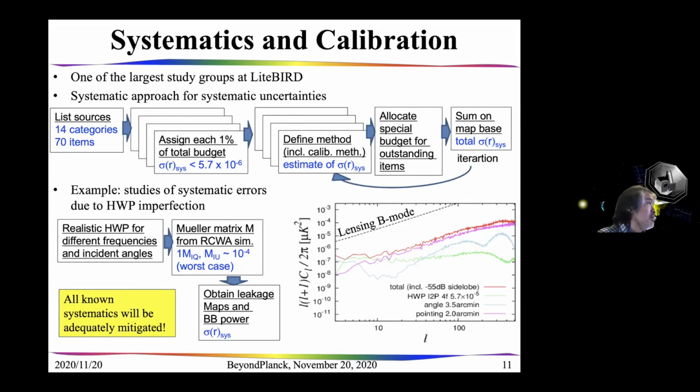I don't have time to go into each source, but as an example, here I show studies of systematic errors due to half-wave plate imperfection, because this half-wave plate based polarization modulator is a unique one, which was of course not used for Planck. So the realistic half-wave plate has some imperfection and has some frequency dependence and incident angle dependence. So we went through some simulation. A Mueller matrix based model was made based on this RCWA simulation.